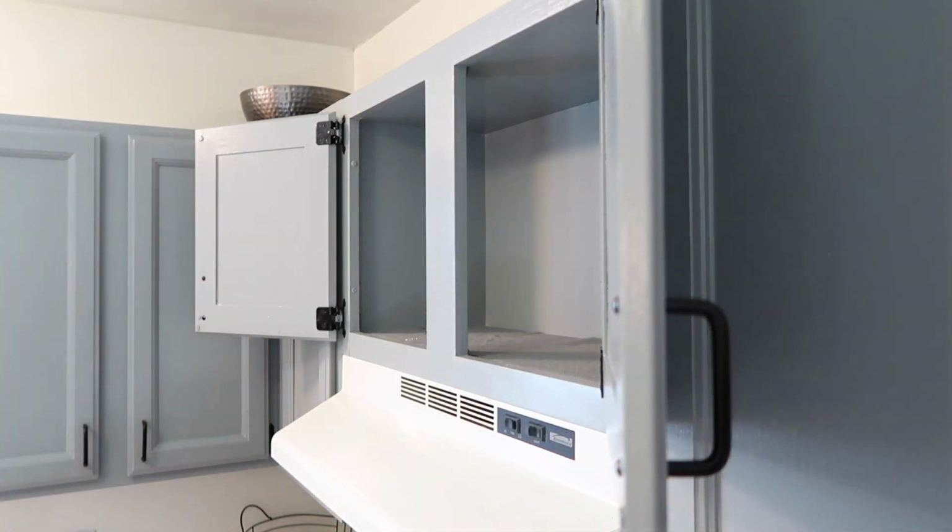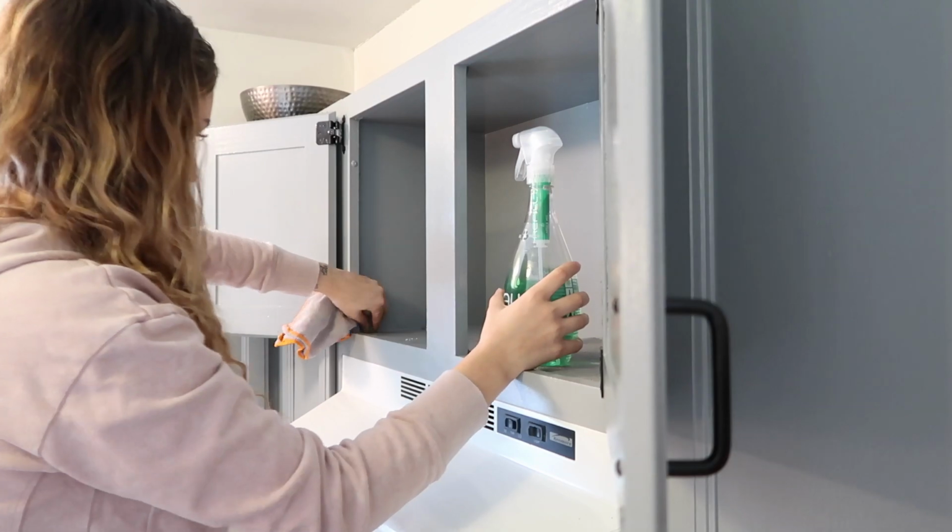Once I've got the cabinets completely cleared out, then I wanted to make sure that I wipe them down and scrub them really well with a good hardwood cleaner and a microfiber towel, just so that I can make sure that this space is completely clean before I start putting anything back in here.